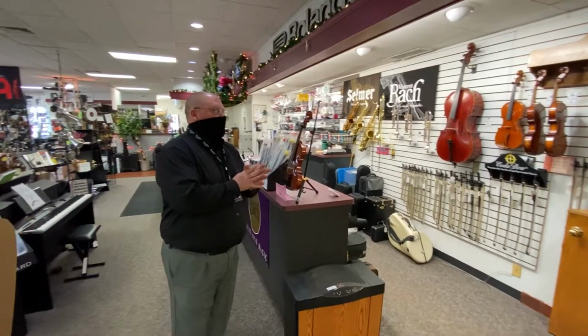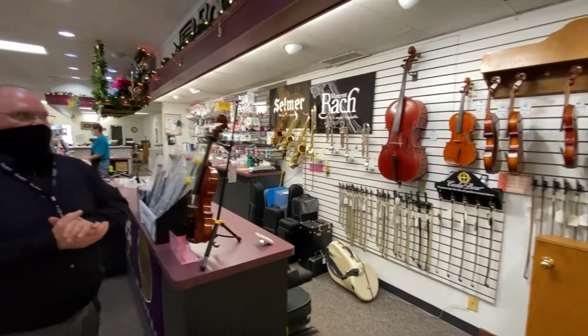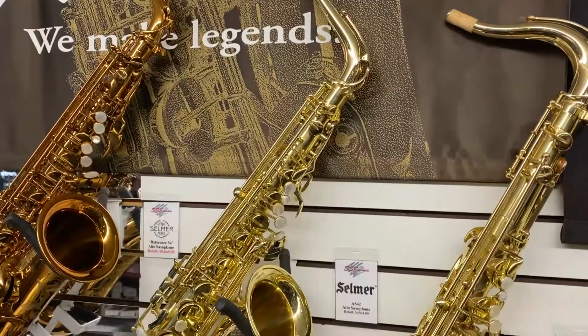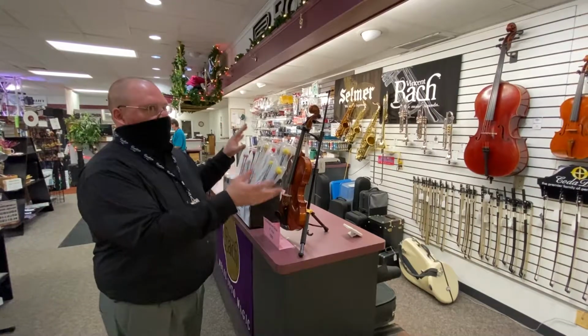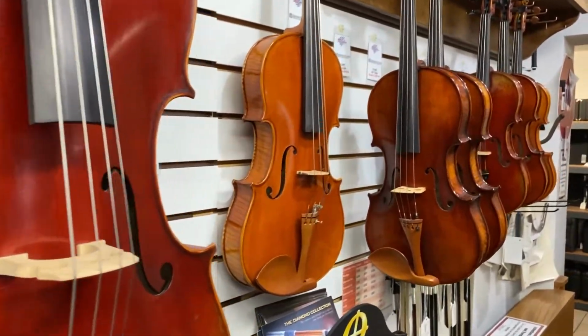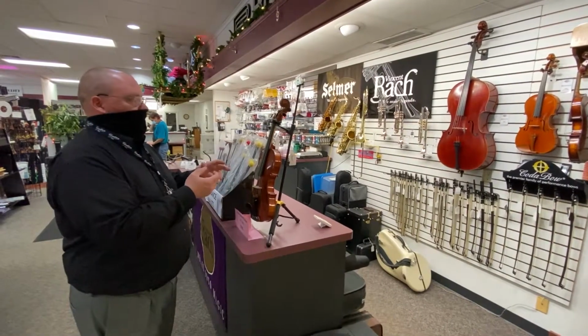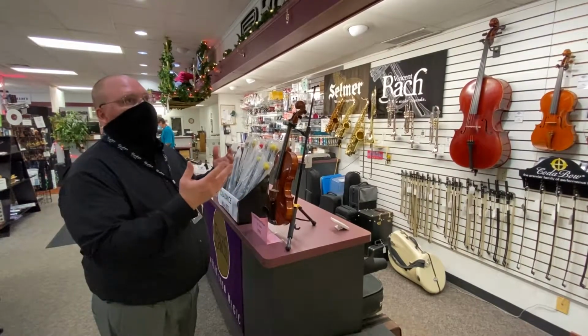Moving further through the store, you'll see our step-up band and orchestral instruments. We carry some amazing instruments from the likes of Eastman and the Conn-Selmer line of instruments. These are the ones that, as your student or you progress further in your studies, you step into these. They're going to be intermediate and professional level instruments that will further enhance your ability to perform music at a higher level.